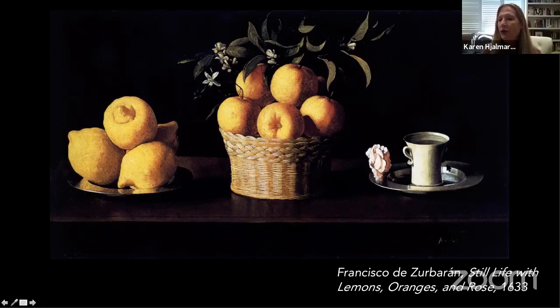And this is the most overtly religious element of the still life because we are reminded of the purity of the Virgin Mary, and the rose also relates to her purity. And it's in this beautiful cup with a silver plate. We also have the abundance of life here with these oranges, and then some relationship to Christianity here with the lemons. So his ability to capture something that really, in a sense, puts us in between the real world and the spiritual world.